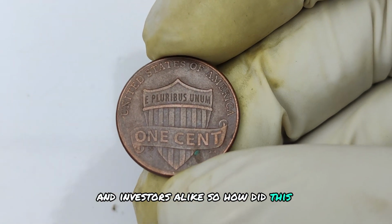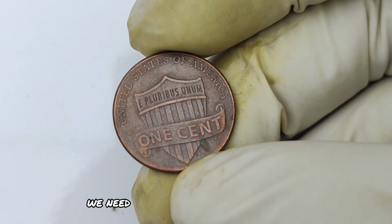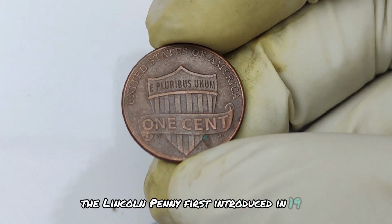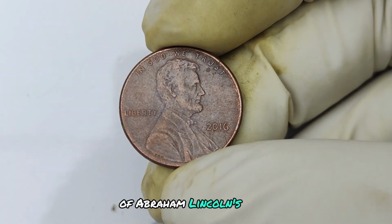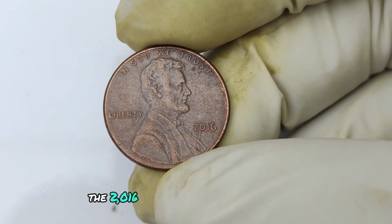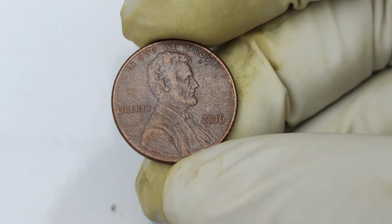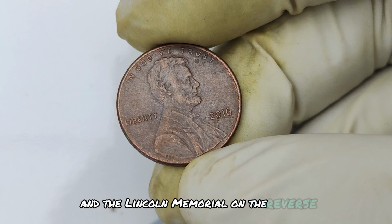So, how did this happen? To understand why this penny is worth millions, we need to go back in time a little bit. The Lincoln penny, first introduced in 1909 to celebrate the 100th anniversary of Abraham Lincoln's birth, has had various designs over the years. The 2016 penny is part of the ongoing tradition of honoring President Lincoln, with his iconic portrait on the obverse and the Lincoln Memorial on the reverse.